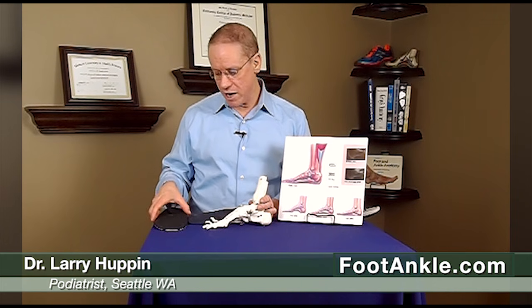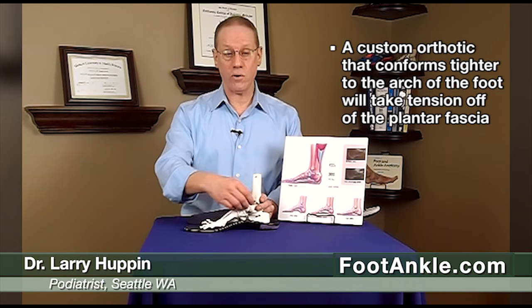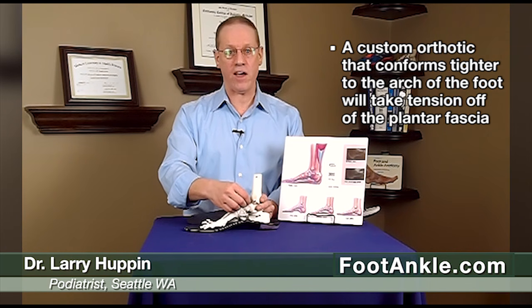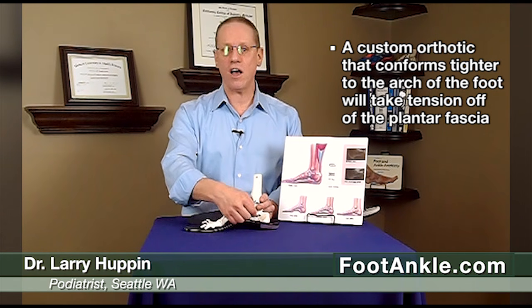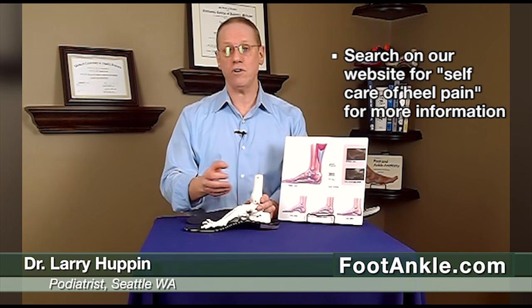I don't want to oversimplify this right now. But one of the things we may end up doing is making you a custom orthotic that grabs the arch tighter so it takes more tension off of the plantar fascia. And again, by stopping that tugging, in most cases, you can eliminate the pain in that region, or at least it plays a big role in helping people get over the problem. Again, I don't want to oversimplify that. There are a lot of different treatments for plantar fasciitis, but the big one I want to emphasize here is you probably do not need surgery even if you do have a heel spur. Heel spurs do not cause pain.